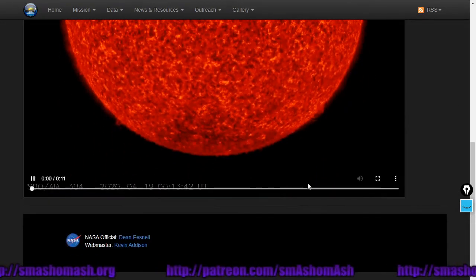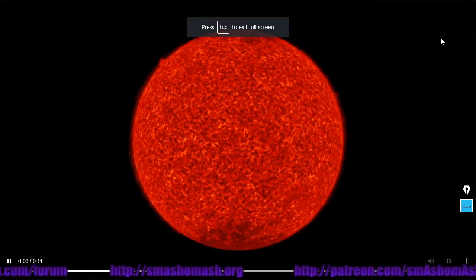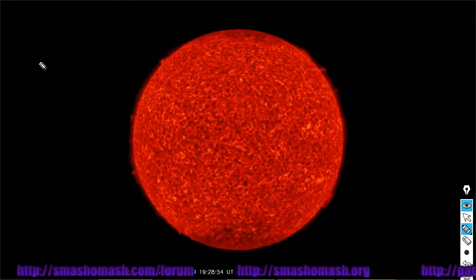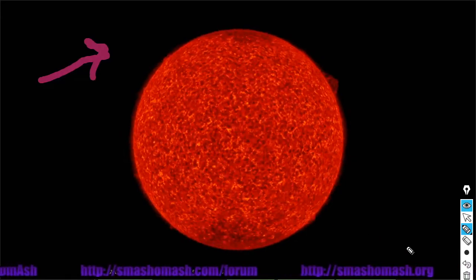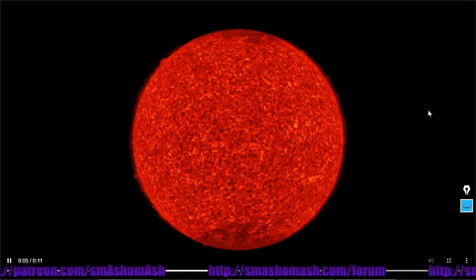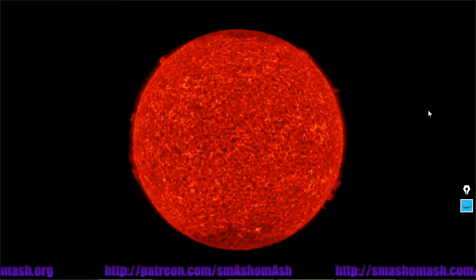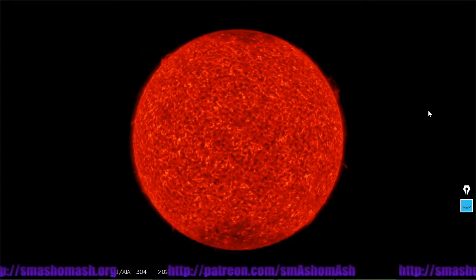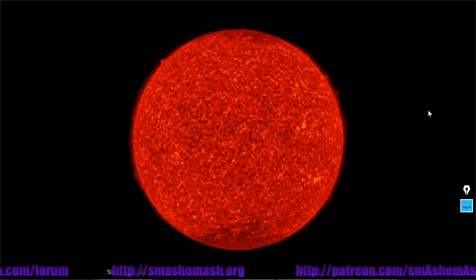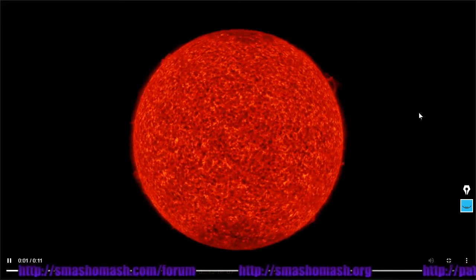Next, we're going to look at the full disk view here of 304 angstroms. It's another 48-hour view, and you can see that incredibly large sprite up in this area. It's a big ball of helium up there. And the 304 angstroms view is ionized helium spectra, by the way. Anyway, there's a 48-hour view there. We'll let that play through. And then we'll move on. There's plenty of stuff to cover, so don't go away.